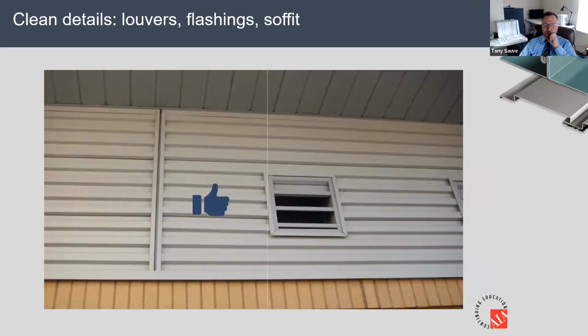Okay. So this is a really good picture also. Again, the penetration is coming through square. It's J-channeled around. The panels are broken up with a vertical J-channel, and then you can make a cover to go over that to make it monolithic, up and down. So yeah, this is a really good example of the way things should be.